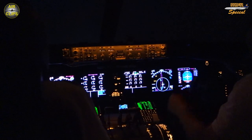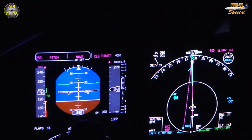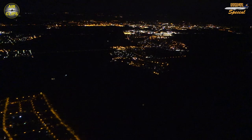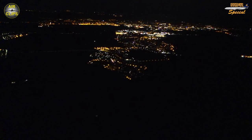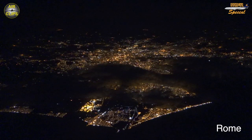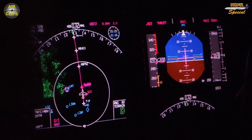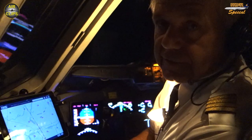Gear up. Flaps zero. Ready, 2,100, running 4,879. And 20 minutes flight time.